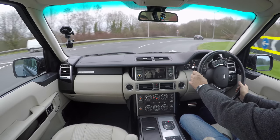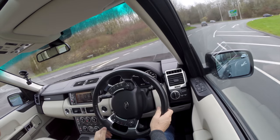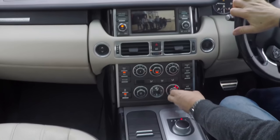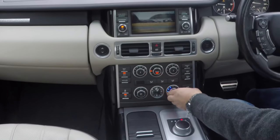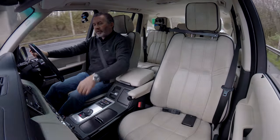Power folding door mirrors. The heated and cooled seats are there. If you switch that on, let's just see. So turn that side, it heats. Turn the other side, it uses the air conditioner and blows cool air through these perforations.